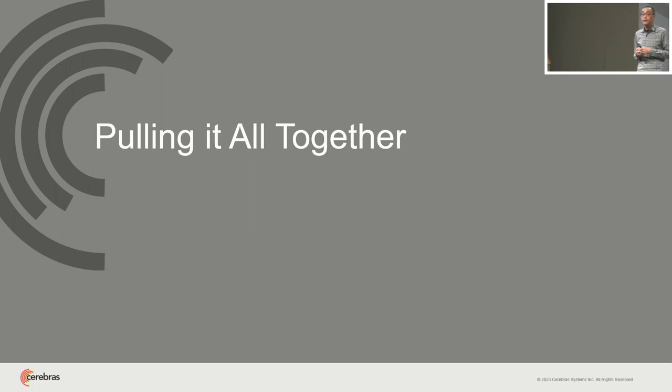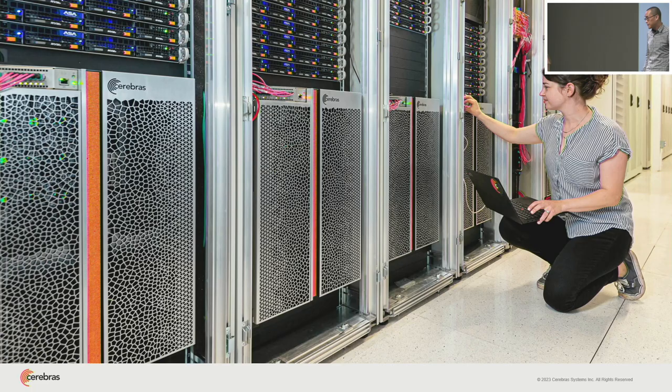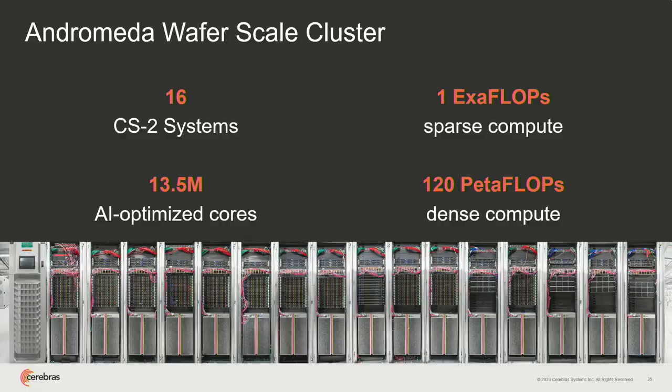So I've described all the main components. Let's now pull it all together. What does this look like? Well, we started with a wafer scale chip in a CS2 system. We built more systems. We didn't stop there. And now we have racks and racks and rows of CS2 systems. And last year, we announced what we call the Andromeda Wafer Scale Cluster. This is a 16 CS2 system cluster with 13.5 million cores at one exaflop of sparse compute.